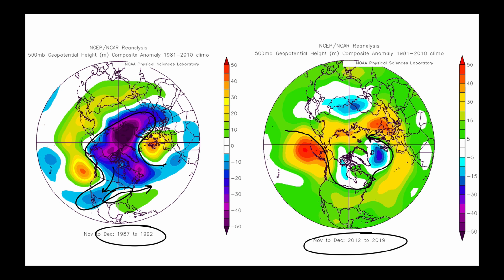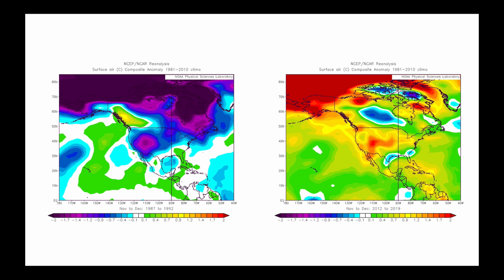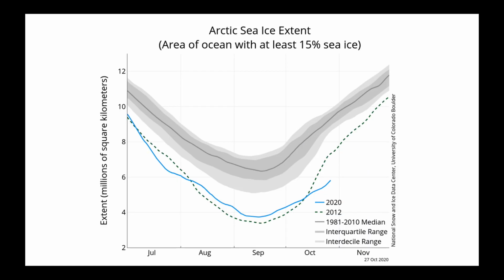Let me throw another monkey wrench into this analysis. When you look at the temperature patterns, you can see the cold here versus the warm of the recent years, so 2012 to 2019 versus 87 and 92. But the one thing that's really bothering me is that 2012 is an interesting year to compare to 2020 because right now 2020 just surpassed 2012 as having the lowest Arctic sea ice extent, which also has an impact on the polar jet stream and the polar vortex.